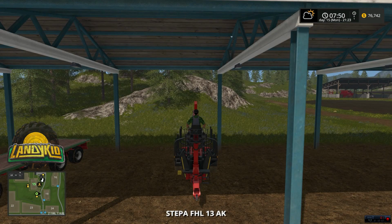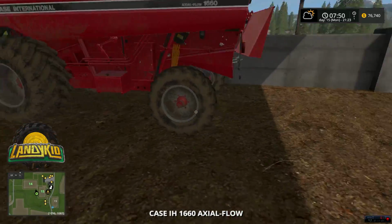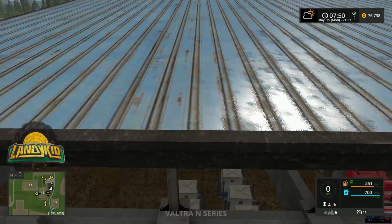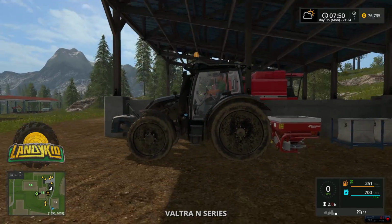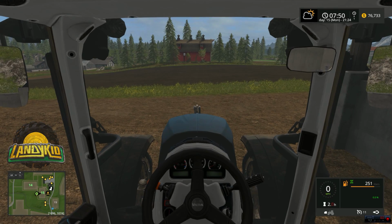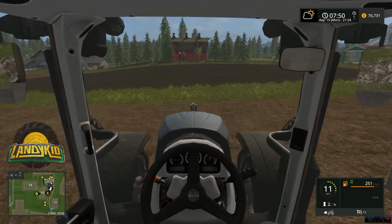What tractor are we looking for? Oh, the Voltra. We are going to need to take the cedar off the back and swap over the wheels. So we have fully loaded it. Drop that down, start her up. And then anyone wondering, yes, you can drive this one backwards.